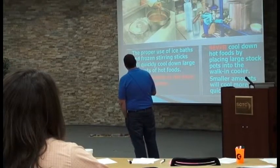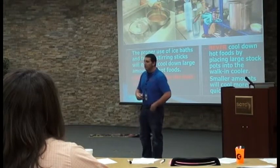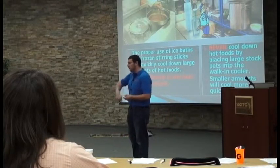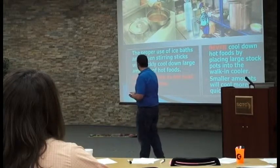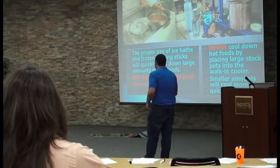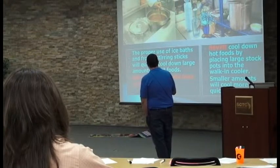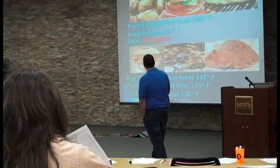You guys know what these are? Cooling wands, stir paddles. Basically, it's a container that you fill with water, freeze, and then stir the product. This cools from the inside out. So, please, please, please do not do this. My little police officer will show you the picture. Okay.